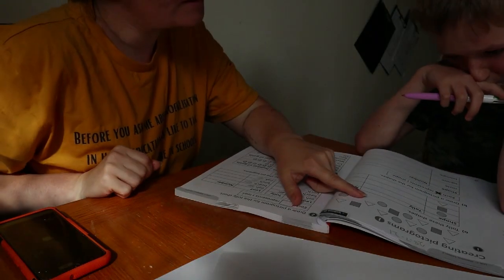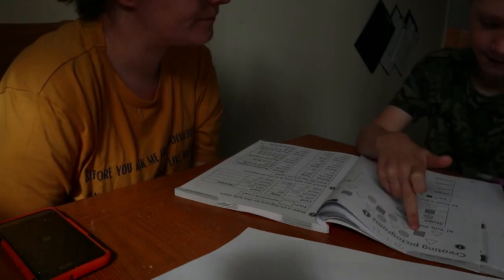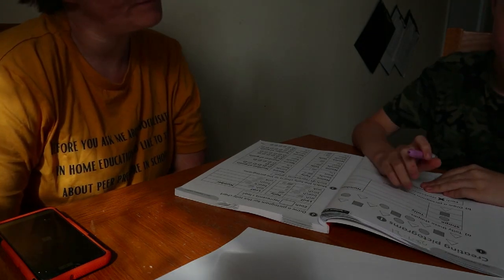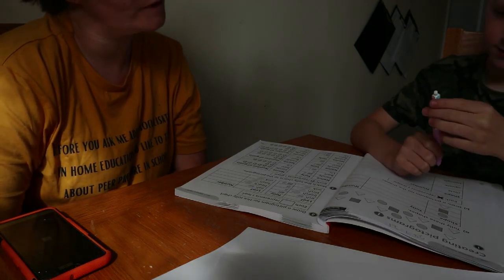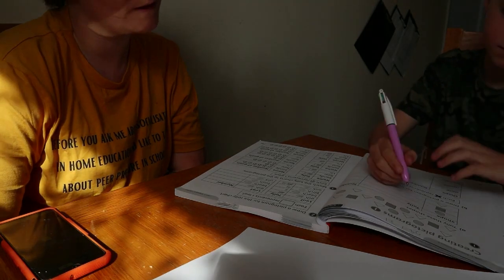Right, so tally the shapes. How are we going to tally the shapes? Count the shapes, make the tally, I think. Wonderful. Triangles. We'll start with triangles, okay? 1, 2, 3, 4, 5, 6, 7, 8. So, how do we make that on a tally?